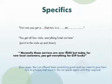Visit 1 is a facial. Visit 2 is a blah, blah, blah. Visit 3 is a superfacial, and visit 4 is another blah, blah, blah. So you'll get all 4 visits, everything listed on here. Normally these services are over $500, but today, for new local customers, you get everything for just 59 bucks.